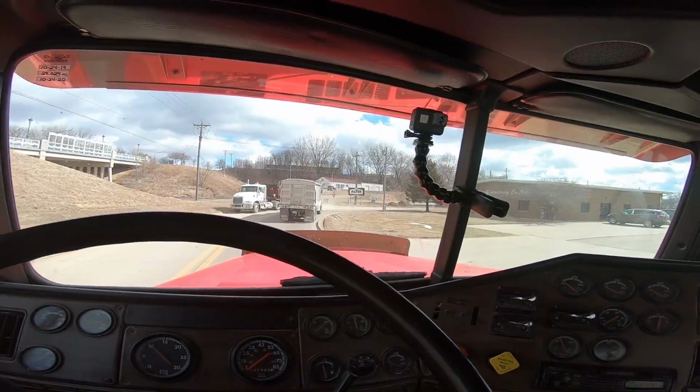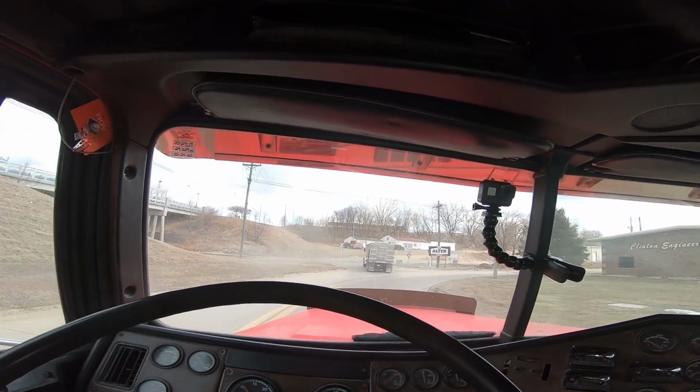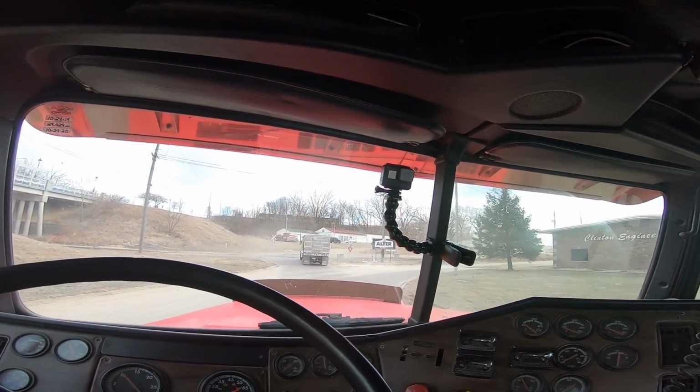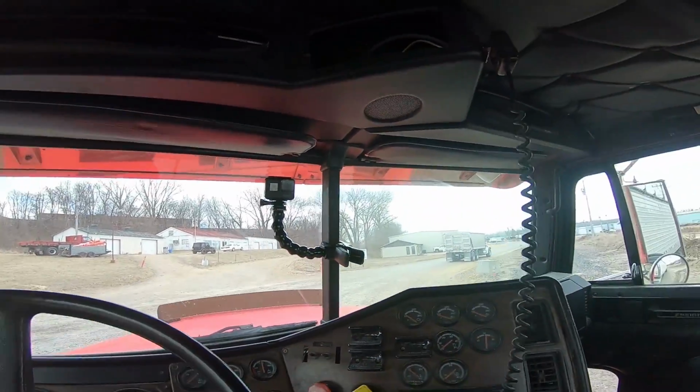Let's go. Alrighty guys, time lapse is rolling right there. And I'm just getting to Clinton here. There is definitely a wait. So this is not gonna be as efficient of a day as I had on Sunday. I'm hoping to get 4 loads in. It's 11:30, 11:45 right now, so we will see if that actually happens or not. All I can do is just go.